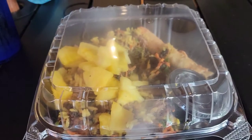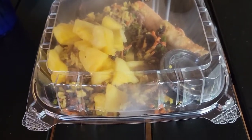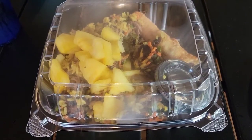It's enough meals for two people, or two to three meals. It was a pile of food.